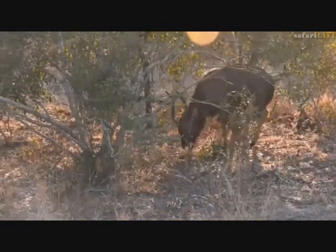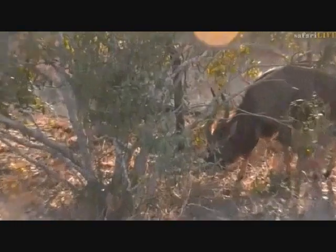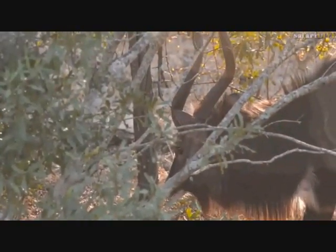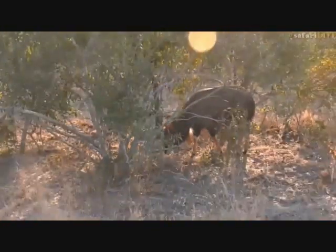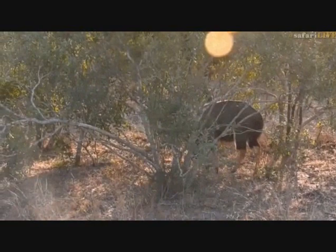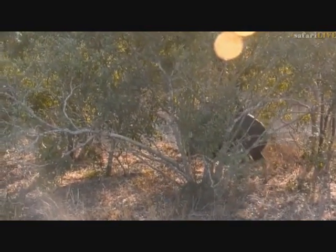He's actually still quite young. He doesn't look like a massive bull just yet. He's got a nice set of horns, but I've seen much bigger Nyala bulls in this area. Hear the turtle doves. I have to use all my senses today to try and find animals. Not just spotting them with my eyes, but also listening out for any signs.